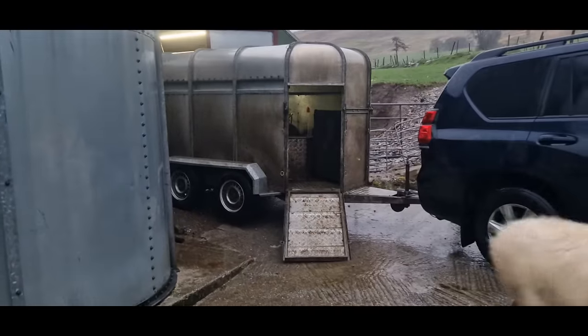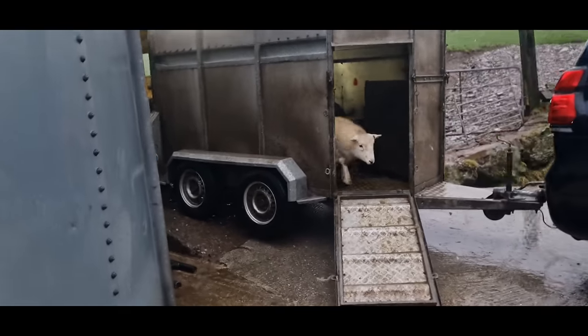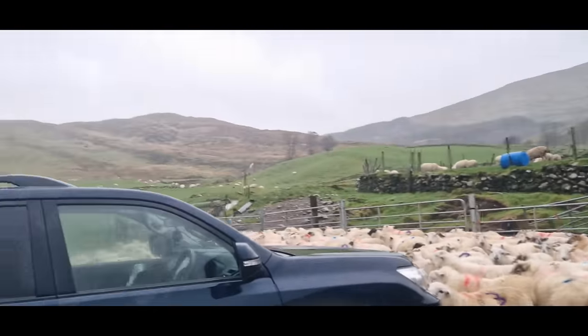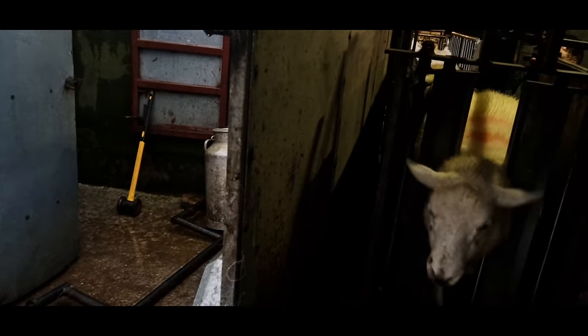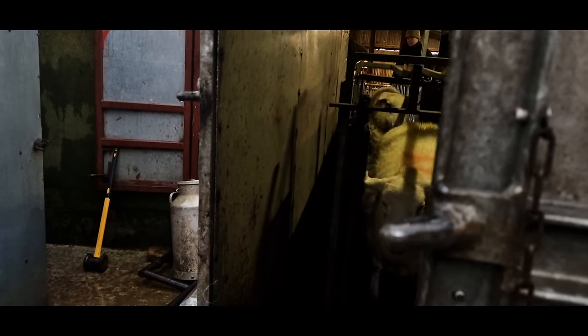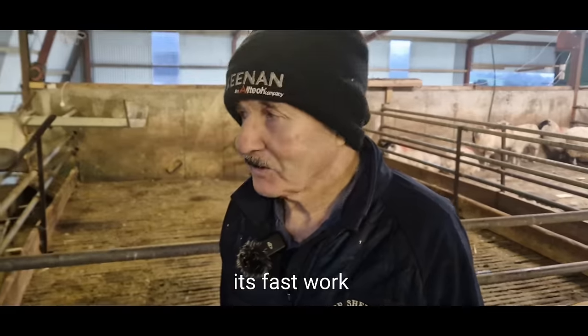They come out the side door of the scanning trailer here, and once they're gone through, it's fairly quick. So out they come. She's having a single. It's absolutely pissing down here now, so not a good day. A twin there. You can see the way it catches the sheep, then locks them in. She can't go anywhere. Sheep out. It's fast work.